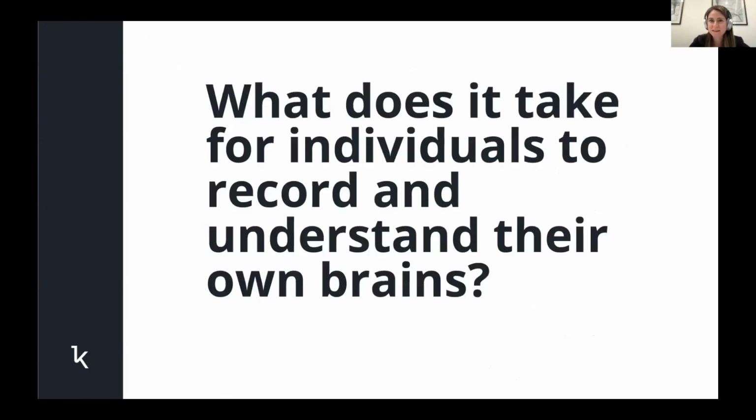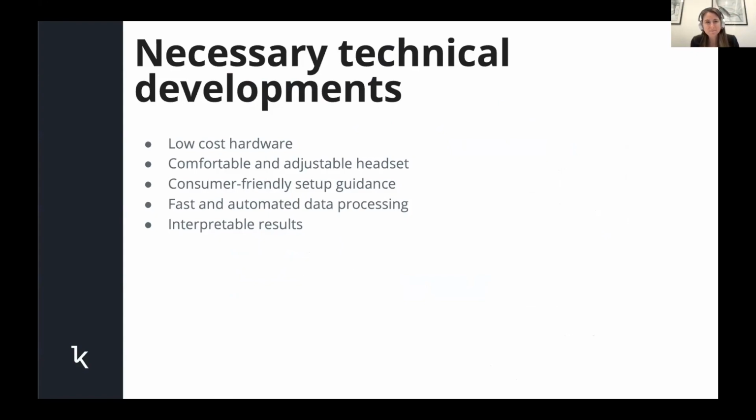Okay, so from there, I wanted to talk a little bit about what we think it will take for individuals to be able to record and understand their own brains. I'm thinking about it from the perspective of someone who might not have any neuroscience training or engineering training or anything at all. How do we get to the point where it's not hard for people to learn how to understand their own brain, or it doesn't take several decades of training and knowledge and soldering skills? Okay, so I think there are many steps that will be really difficult.